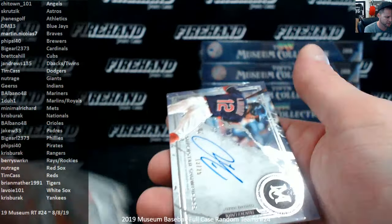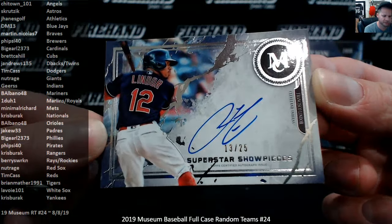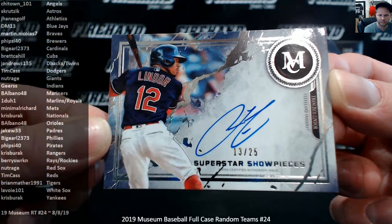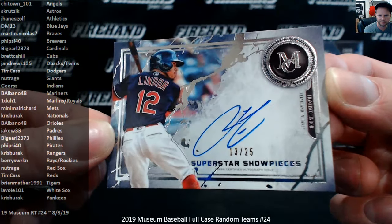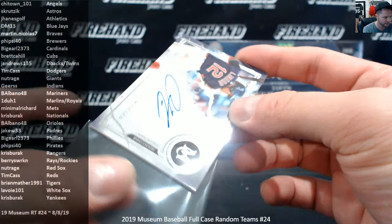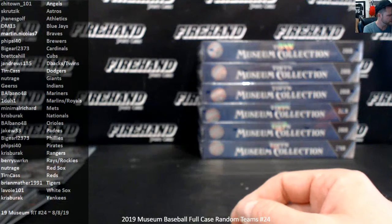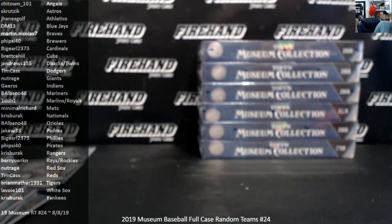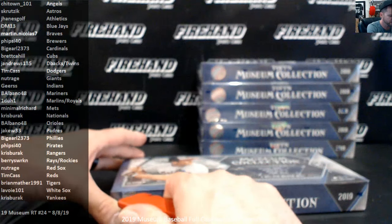Sepia Kershaw and an on-card Francisco Lindor 13 out of 25, superstar showpiece for the Indians and Gears. Case hit right there. Tougher than a case hit. Not even one per case. No. That's the first half. All right, second half, looking for that framed auto and the jumbo patch auto still.